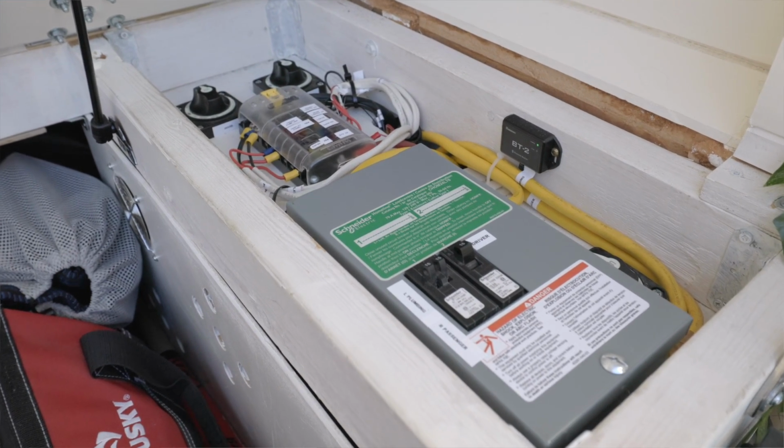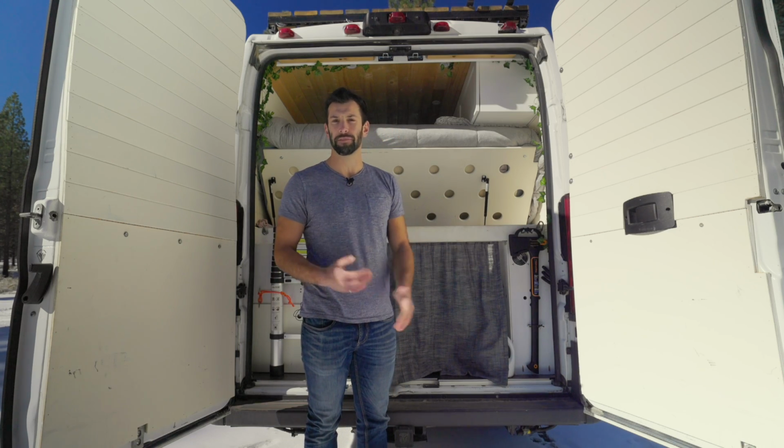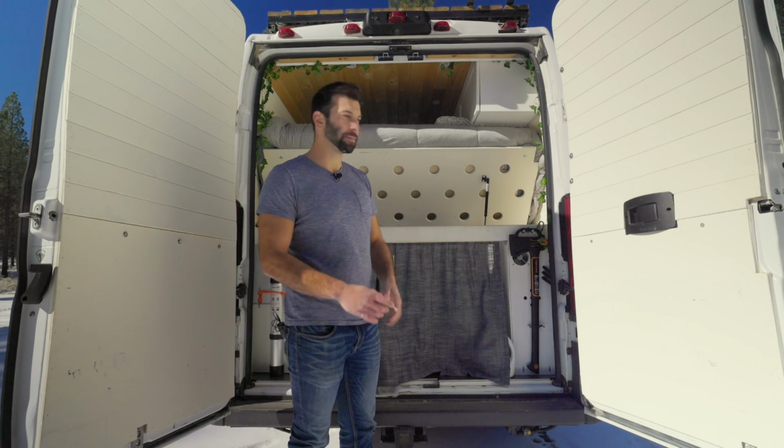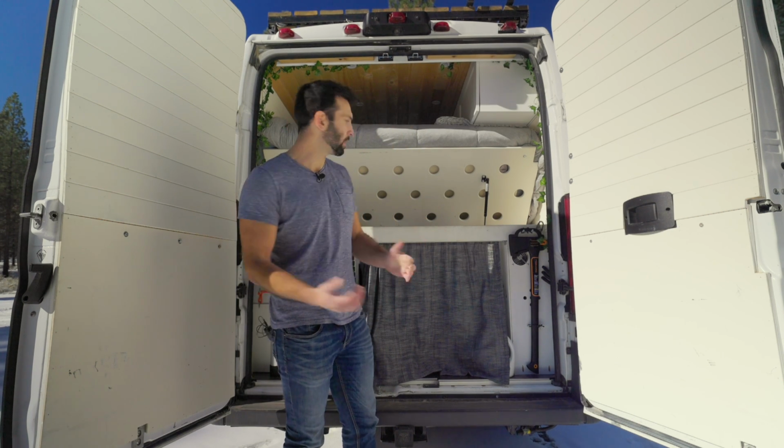We also have our AC breakers up here for disconnecting those as well, and for a bit of safety on our AC lines. And then we have a curtain back here just to cover off our back so people can't necessarily see in when we're opening our back doors.